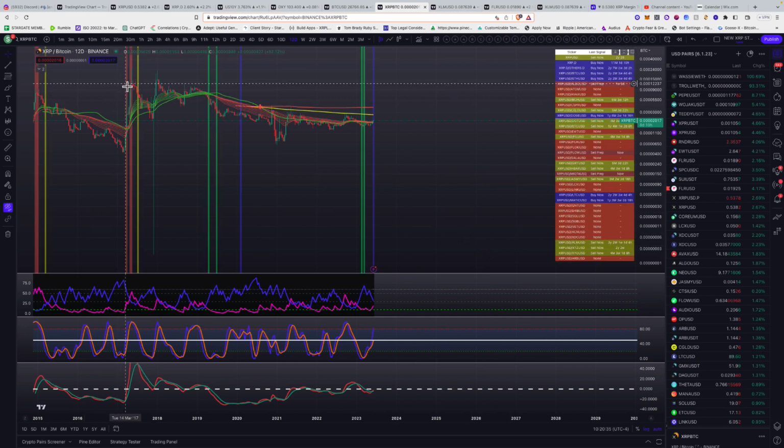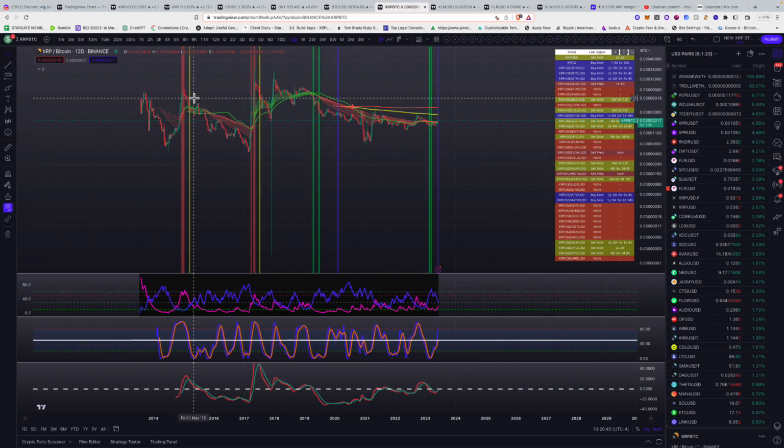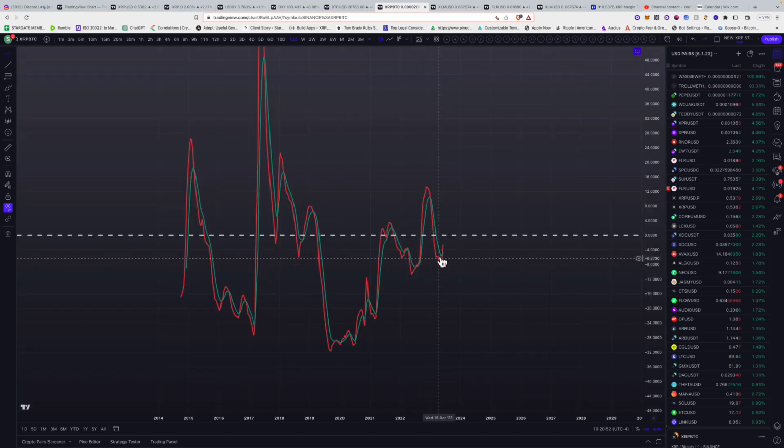XRP to Bitcoin right now is flashing a 12-day buy now. The 12-day sell now has nailed the tops back here. 2014 top and then 2017 top after going 80x in 80 days. We're seeing the 12-day buy now come in. We're seeing the stock RSI rise. We're seeing the TSI crossing up.